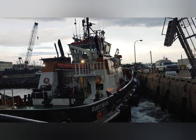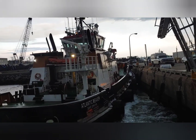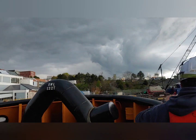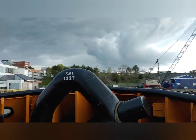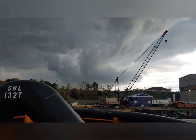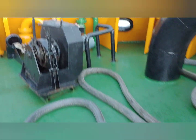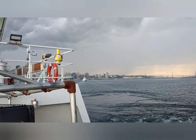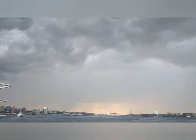Okay, starting to sprinkle. Tugs are getting underway. It's gonna be three tugs to move the CMA. And the sky is kind of freaky. We're ready to go, got our line all ready. Yeah, very ominous. I think that's the right word, ominous.